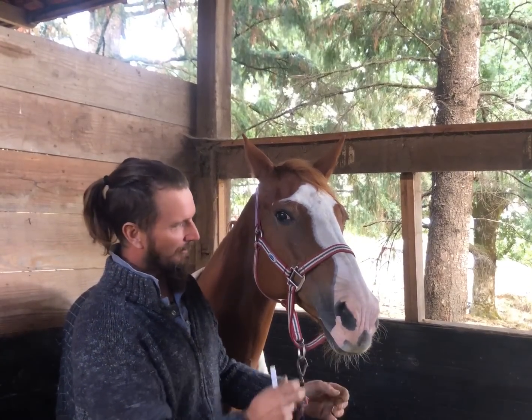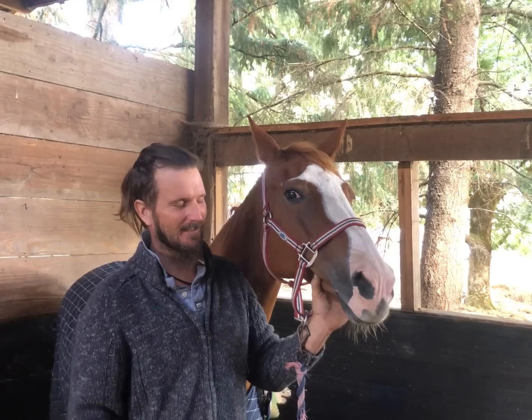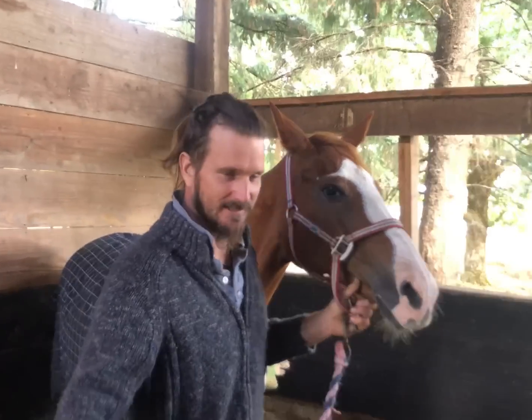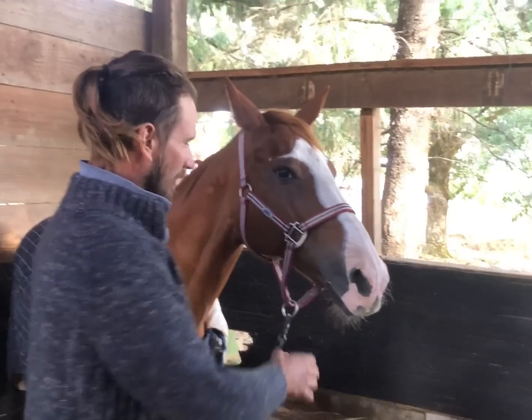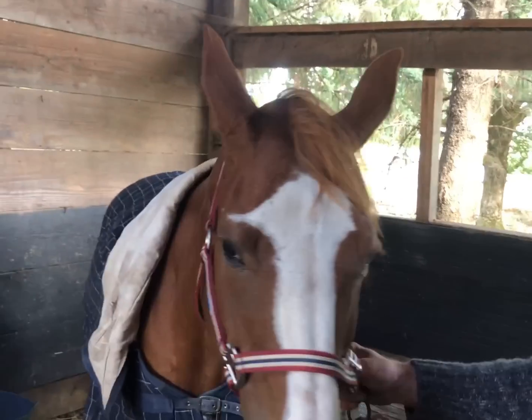If I let go, she'll probably put her head down and go to lick. Or she's very cunning and she's going to hold it in. But we'll see. See if we can distract her. If I pass this back to Mummy and we try and move her, and then come on. Let's see if we can get her to lick.